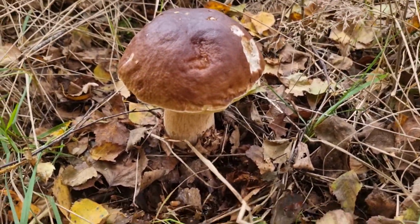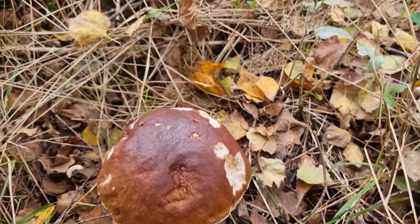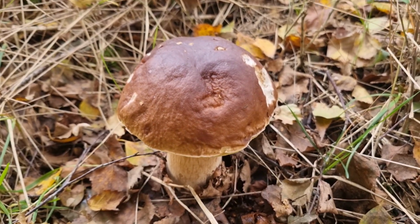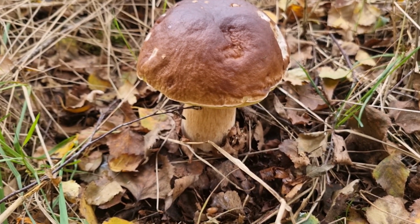Lovely penny bun. The slugs have had a little go at his cap, but apart from that, there's nothing wrong with that. He's coming back with me. What a lovely penny bun. Never expected to find him here. Fantastic. I'm going to take some pictures and then we'll pull him up and we'll clean him off.